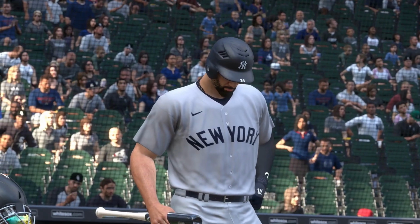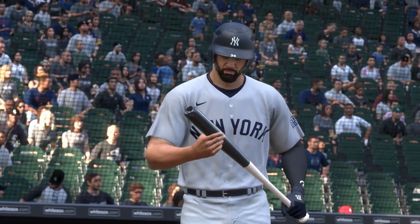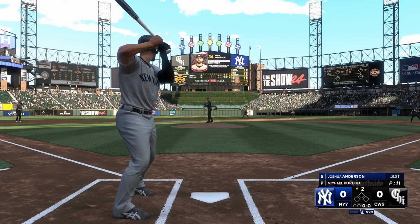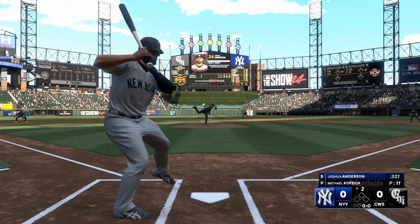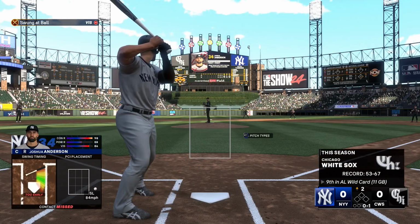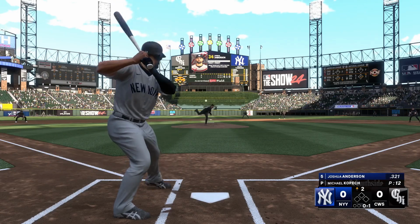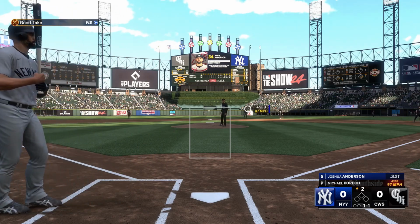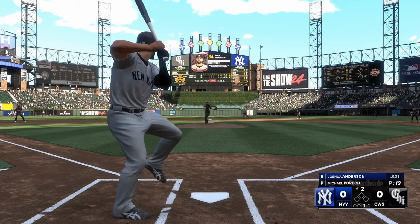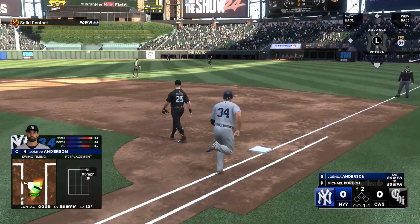Joshua Anderson stepping in now for the Yankees. The catcher, Joshua Anderson. And a pitch. Swing and a miss. Ugly swing right there. Anderson measures 6 feet 2 inches, hitting 5th in today's lineup. And he was a 10th round pick in 2023. And now it's even up. That one the other way. Base hit. So a runner aboard to start the inning.